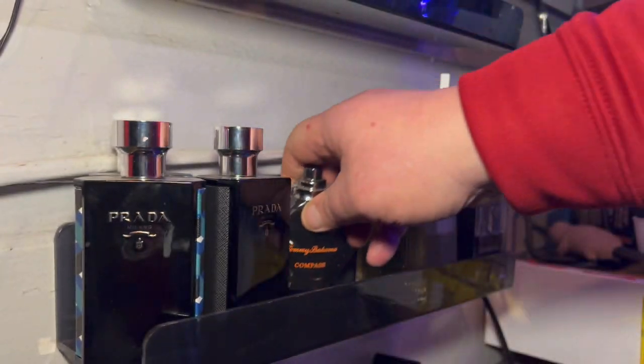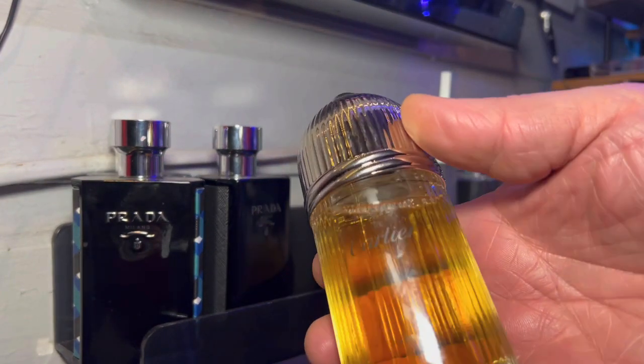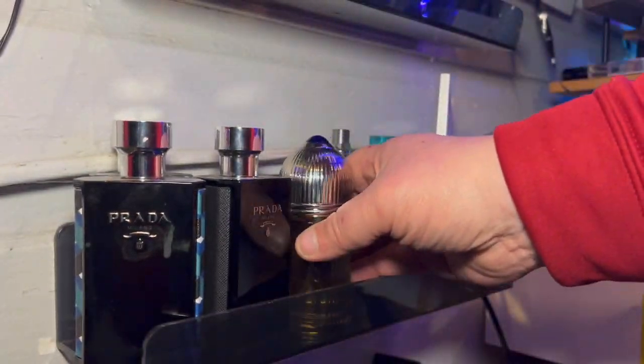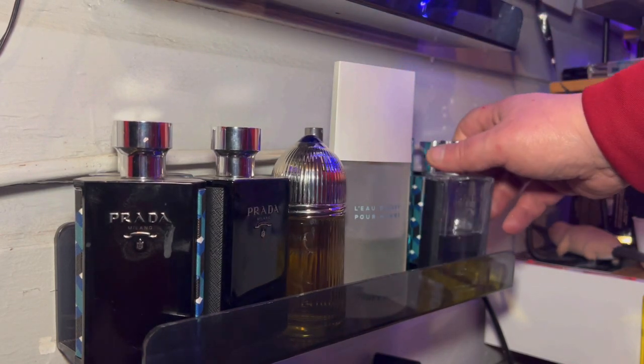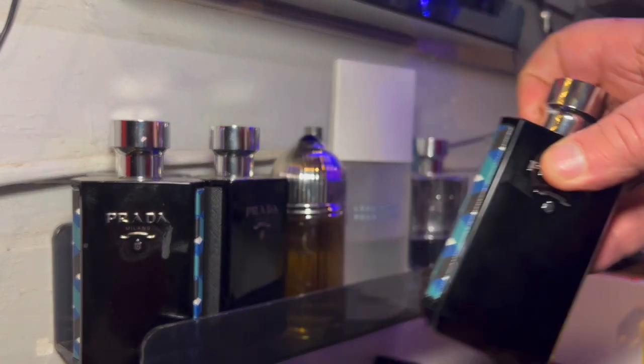Tommy Bahama Compass. Got a new one of this one for you guys, and you guys been asking for it. Pasha de Cartier Parfum, great fougère. An extra bottle of Issey Miyake Pour Homme. Prada L'Homme, the regular one. Prada L'Homme Absolute, my backup bottle.